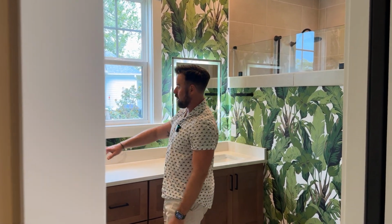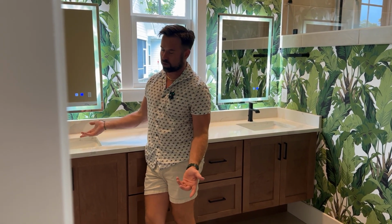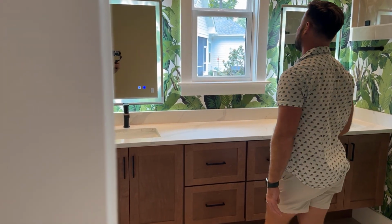This is our new faucets. So we now are doing the magenta faucets, which are really popular. They usually come in chrome, but black, it seems to be a really popular color. And then of course we do have our backlit mirrors. They're included with all of our houses.